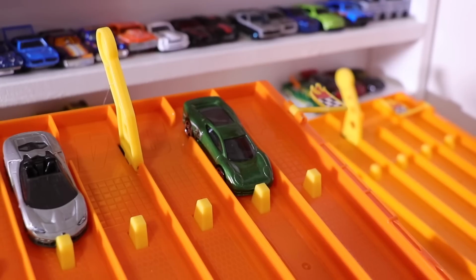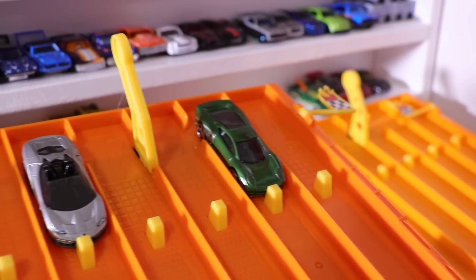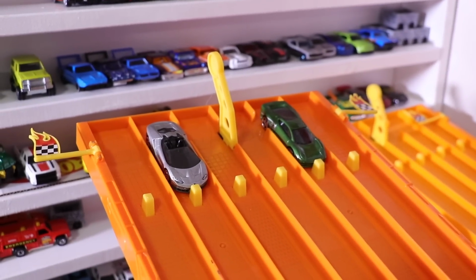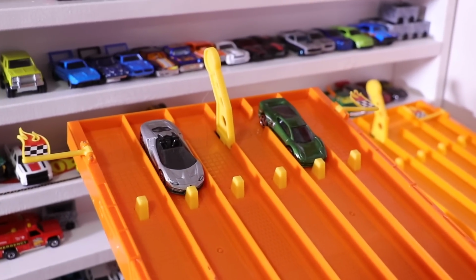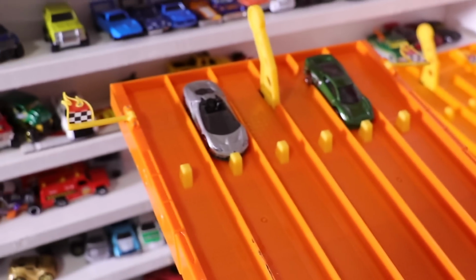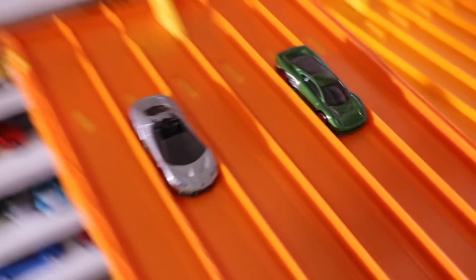Jaguar XJ220 takes the win in race number 1, but now it's time to see, can the Centenario Roadster get a win to continue on, or is the Jaguar going to remain the champion? Let's find out. On your mark, get set, go!